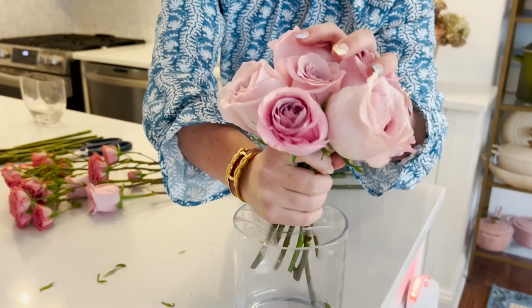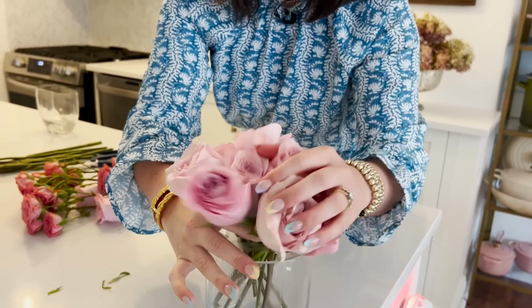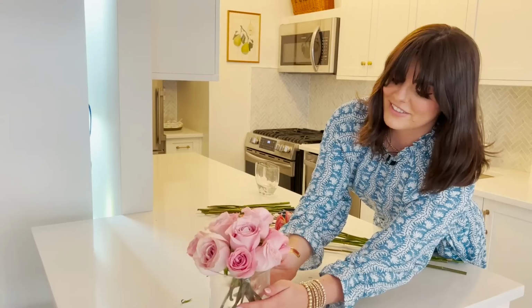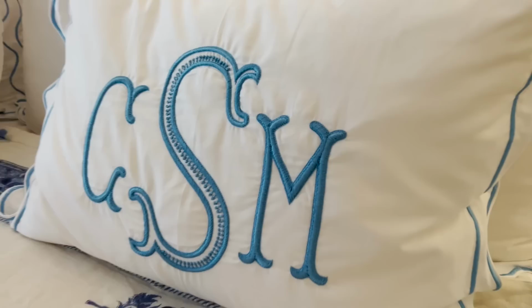And you're just gonna tuck it into your little hole in the center with the tape, and you let it in, pat them down, get them all in there. So then you just have your little squat arrangement that feels really full and luscious, even though it's just a dozen roses.